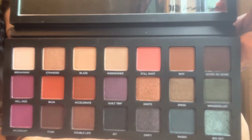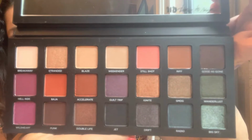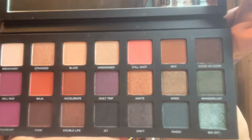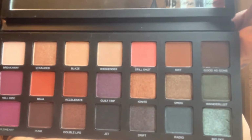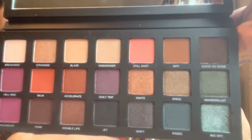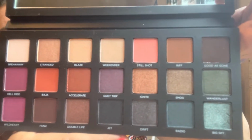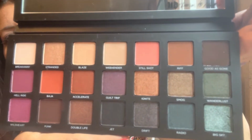I can't remember how much this was when it came out. It came out about 3 years ago, I want to say, at this point. But anyways, a lot of people have that in their collection, so maybe it'd be a good time to bring it out. You've got your greens, berries, blues, neutrals, browns, oranges. Just a really great palette for fall. So that is the Urban Decay Born to Run.